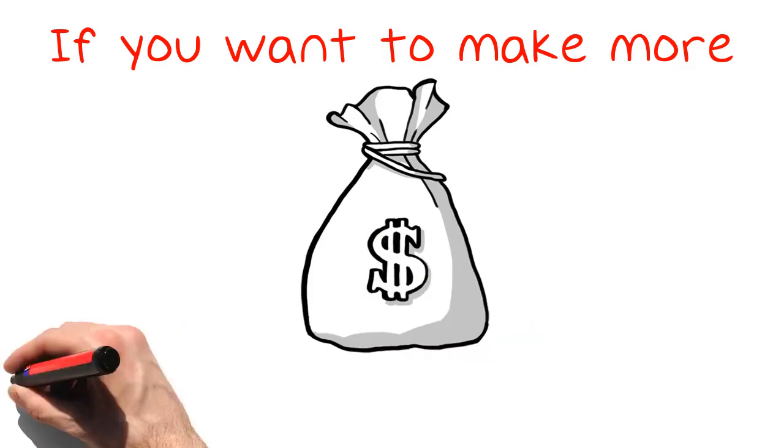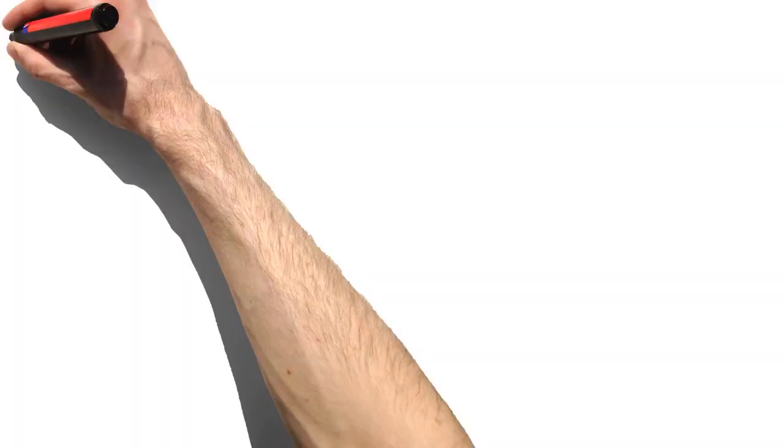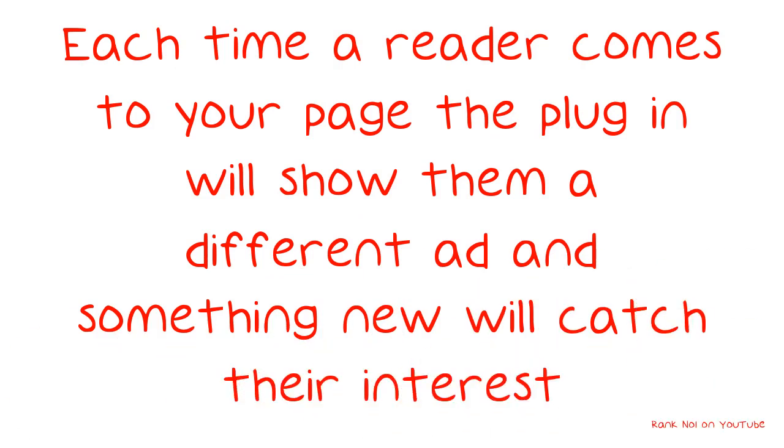If you want to make more money with your affiliate marketing program, you should use a plugin that rotates your ads rather than having them always show up in the same place. Each time a reader comes to your page, the plugin will show them a different ad and something new will catch their interest.